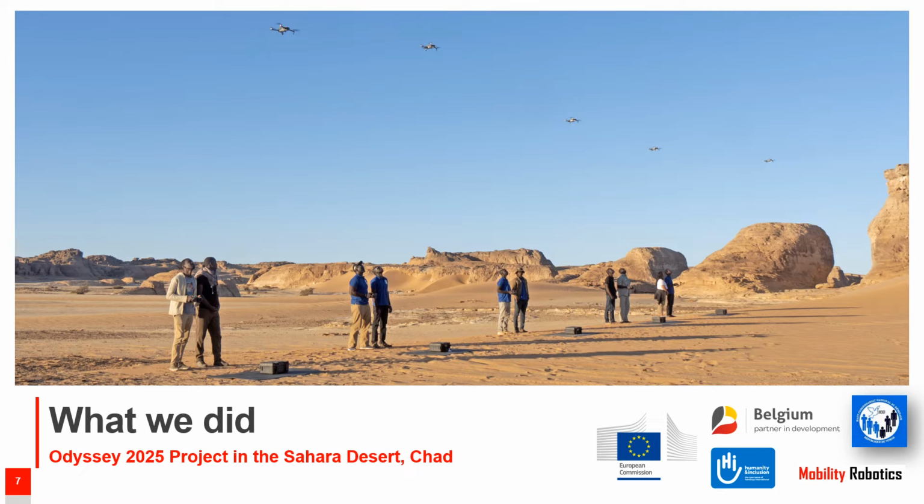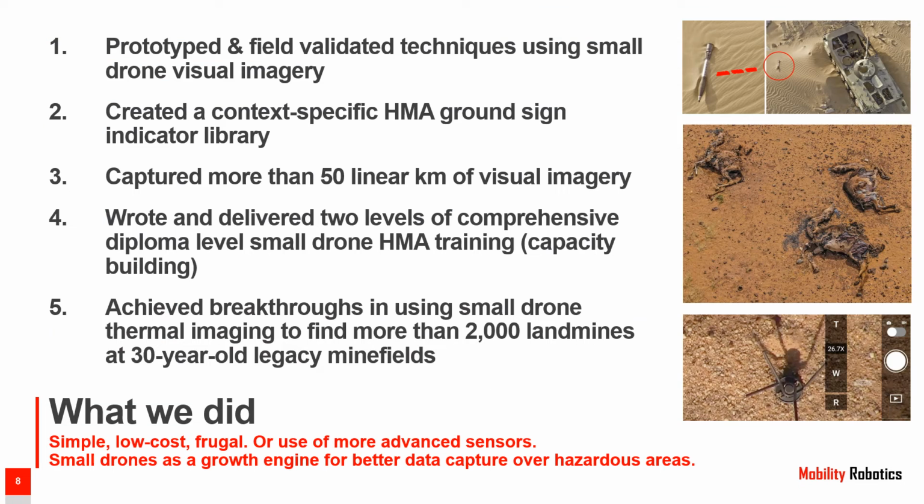And now it's time to look at what we did during a project called Odyssey 2025, a project that took place over real minefields in the central North African country of Chad. It was a project between the NGO Humanity and Inclusion and my company under the auspices of the High Commission for Demining in Chad, the HCND, funded by the Belgian Department of Foreign Affairs and the European Commission. The following is a summary of small drone remote sensing specific work packages that we delivered to give you an idea about how comprehensive the project was.